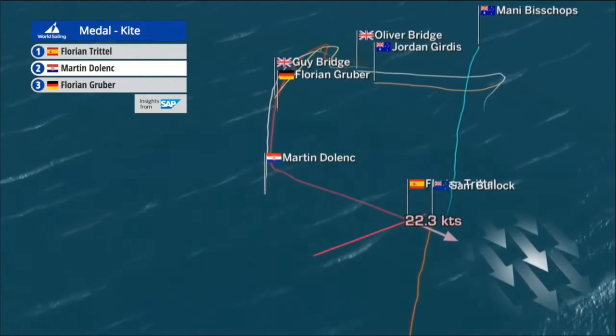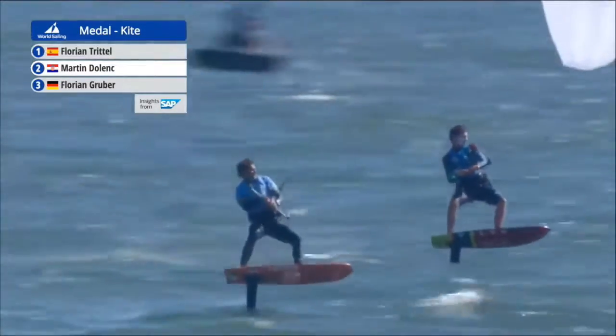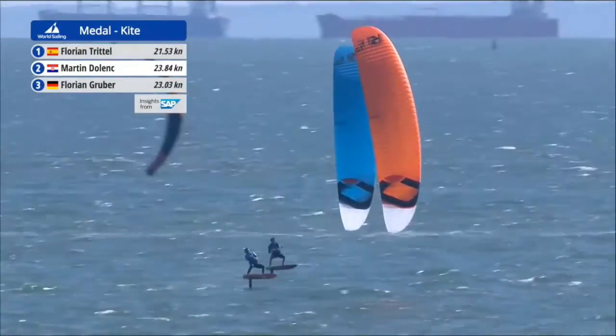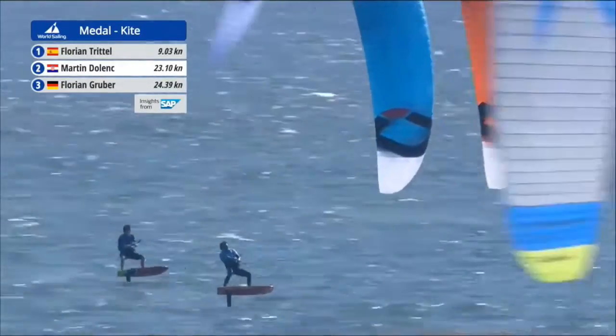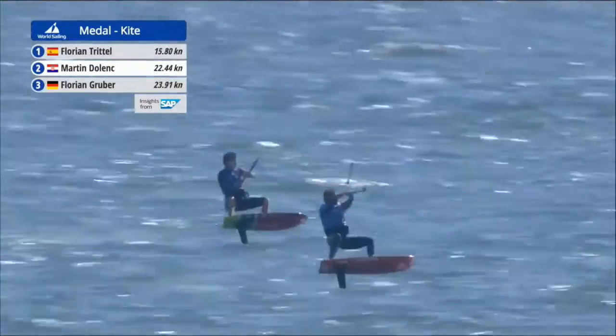Well, look at that. Look at those speeds that they're doing downwind. To think that, what are we in? Sort of 10 knots of wind, and they're doing 23, 24 knots downwind. So that's amazing how fast they go. And the faster they go, the more wind they're producing across the kite, so the faster they can go. Very high aspect, very efficient foil in the air and obviously under the water.